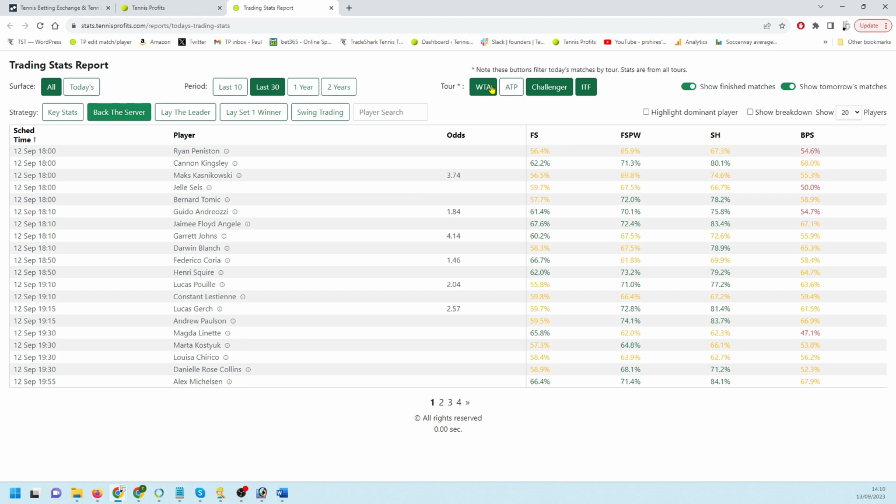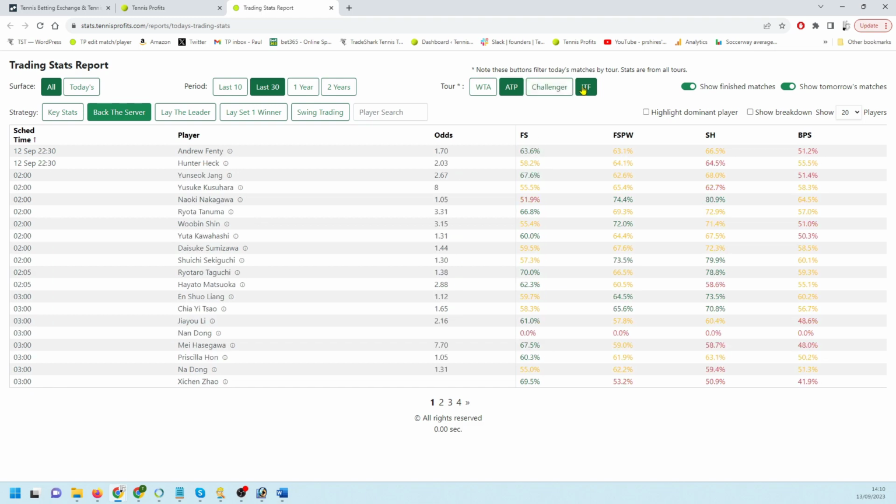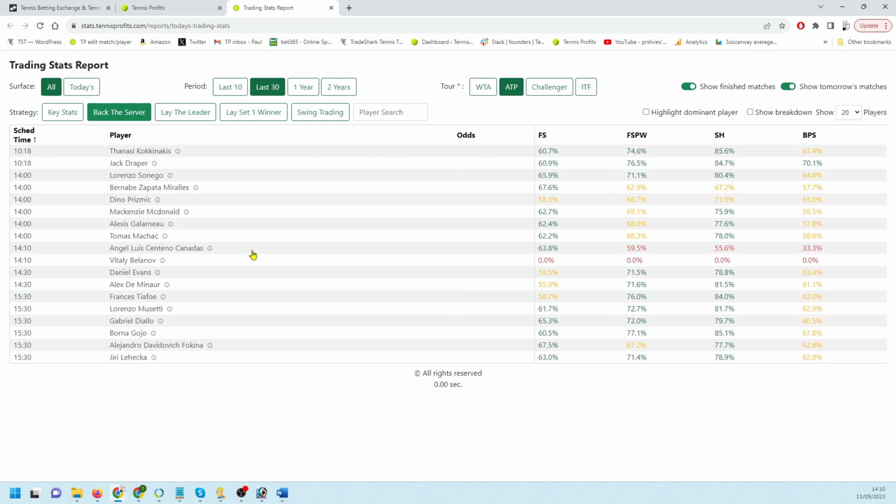Let's not look at WTA for back the server. So let's look at these matches here. What we're looking at: first serve percentage, first serve points won percentage, service hold percentage, percentage of break points saved. They're the ones that if you're just going to be trading back the server, I think they're the important stats that you need to be looking at.